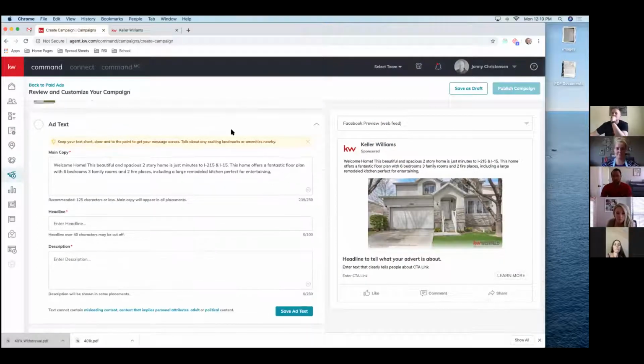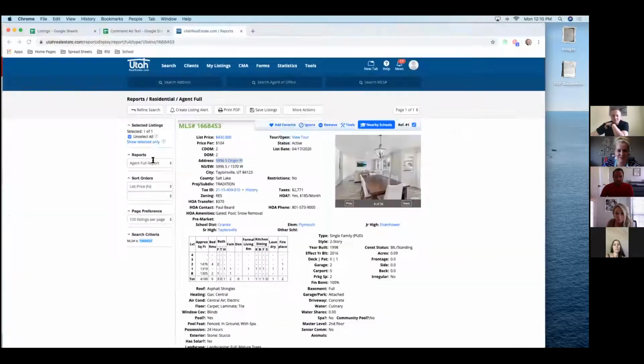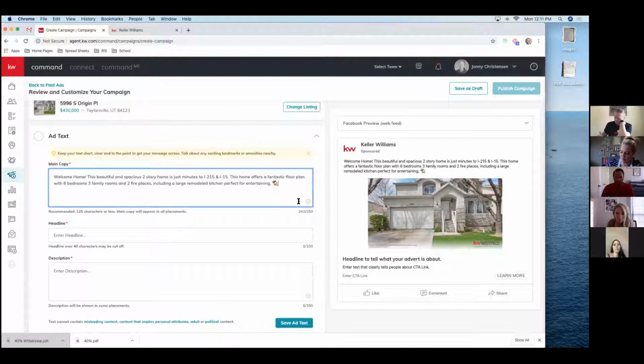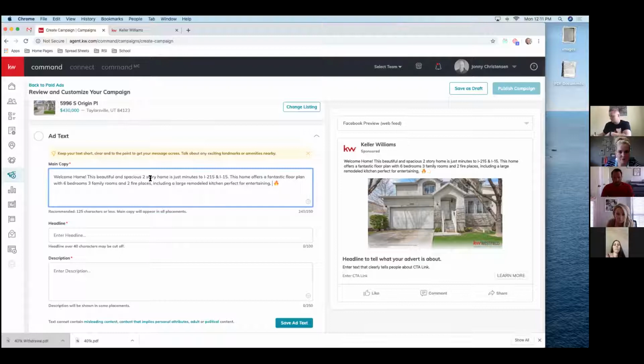Okay, so the number one thing that I figured out: what they pull in for this description is usually not very good. And what I have been adding in are just a bunch of little emojis. And people seem to click way more often with having those. So it says something about fireplace. We could look for someone with fire, something like that. And then just throw them in. And people love things like this.